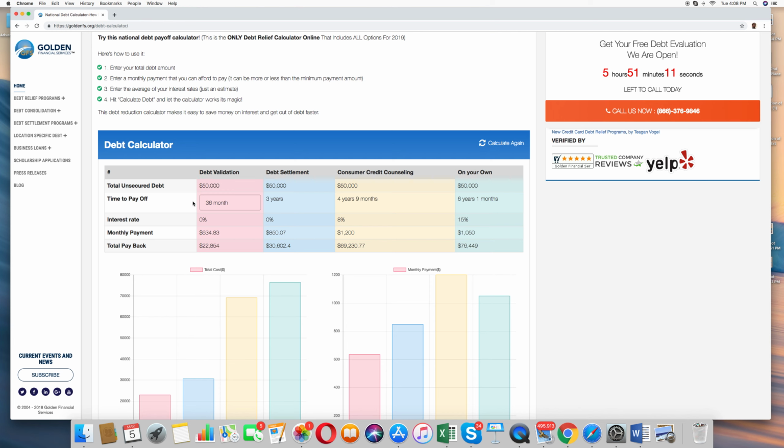Debt validation, all you're going to pay for is the program cost. So based on $50,000, at the very most, you're only going to pay $22,854 in total. That is the total cost with debt validation. If the program and everything goes successful, and it does have a much better success rate than debt settlement in our experience at Golden Financial, you're literally looking at a total cost of $22,854. The main thing that this is going to allow you to accomplish is that in many cases the account will actually get removed from a person's credit entirely. Because if it's proven to be invalid, it can no longer legally remain on a person's credit report.